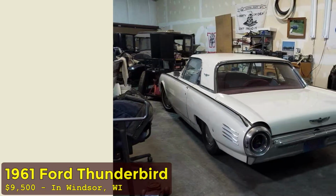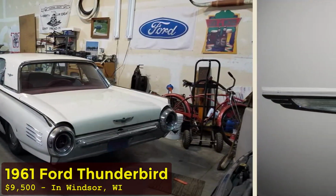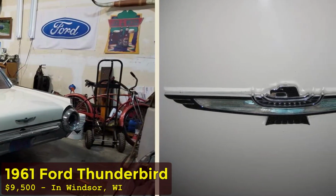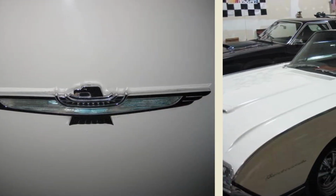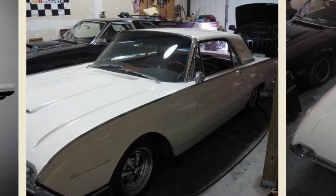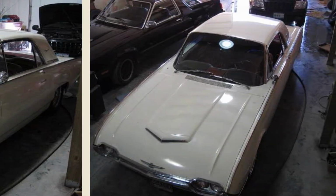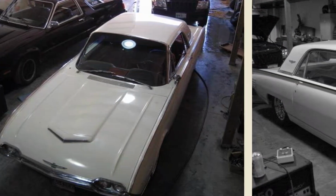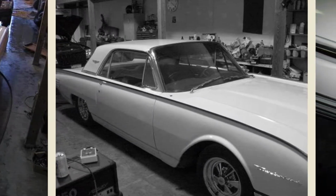Number 2. Presenting the 1961 Ford Thunderbird, a stunning example of mid-century American craftsmanship and innovation. This factory lowrider showcases a unique design with hidden door handles and a sharp red interior that exudes style and sophistication. Under the hood, a rebuilt 390 engine paired with an automatic transmission ensures smooth and reliable performance.